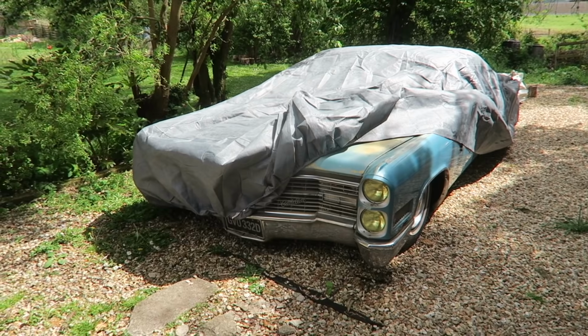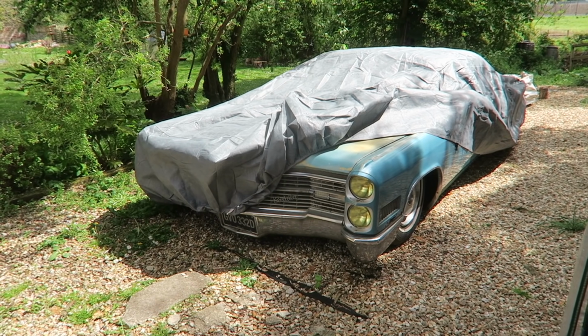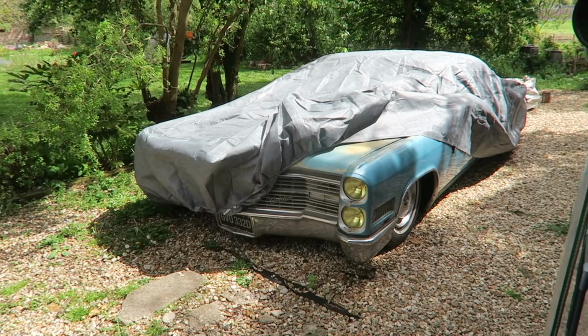But the Cadillac, well, I bought a refurbished distributor. I actually had to send my distributor off. No one in the UK was able to do it, and I've got it back. But the 106 and the Series 1 aren't finished yet, so I don't want to start the Cadillac yet. I know it sounds really stupid, but I don't want to start on that car until those other cars are completed.